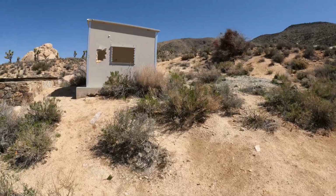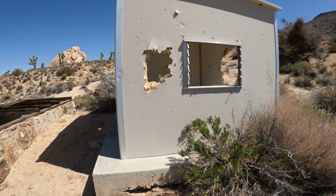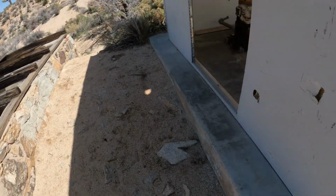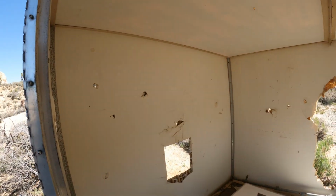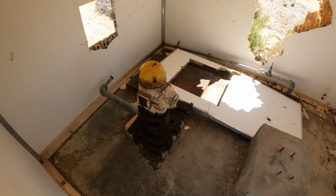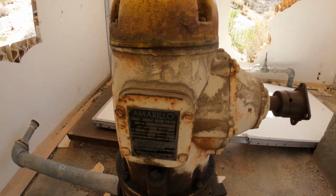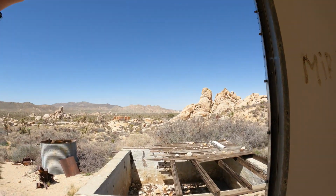Here we got this shack. This looks pretty new here. Although it's been devastated, but look at that good solid stuff there. Poured concrete pad. How do you get a concrete pad poured up here? I don't know. And it looks like a pump. So this might be the well. I would think so. Let's see what it says here. It says Amarillo. I can't read it because it's down too low for me there. I'll take a picture of it. But yeah, this is in pretty good shape.